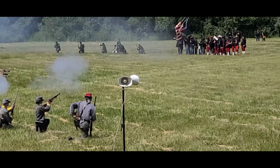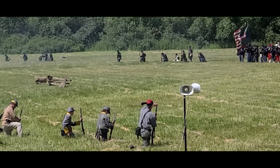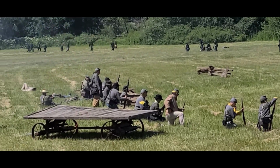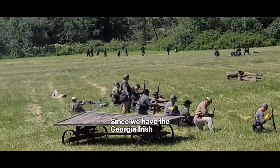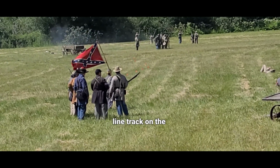You see them ramming it down, clearing it, and they're picking and priming. In the distance, we have the Georgia Irish moving in, the Jasper Greens. It seems they've routed the Union line directly before them.